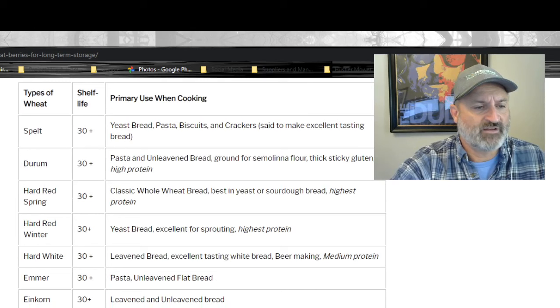1, 2, 3, 4, 5, 6, 7, 8, 9, 10, 11. We've got 11 kinds of wheat here. You'll notice the shelf life here, if stored properly in an oxygen-free environment, where again, we're talking a properly sealed Mylar bag with a 2000 cc oxygen absorber if you're storing it in a 5-gallon pail. And you keep it in a cool, dry location.